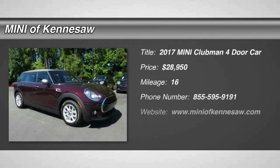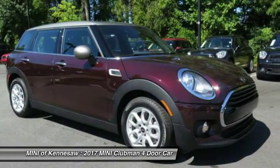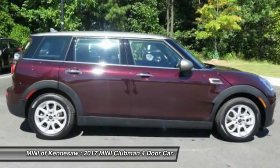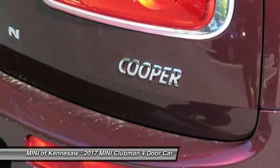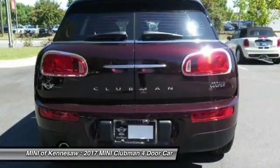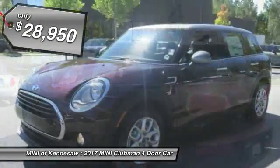Looking for the right vehicle? Check out the 2017 Mini Cooper Clubman. The Mini Cooper Clubman is a longer version of the regular Mini, with a larger back seat and more cargo space. Fuel economy on the Clubman is excellent, ranging from 29 to 33 miles per gallon. And it's priced below $30,000.